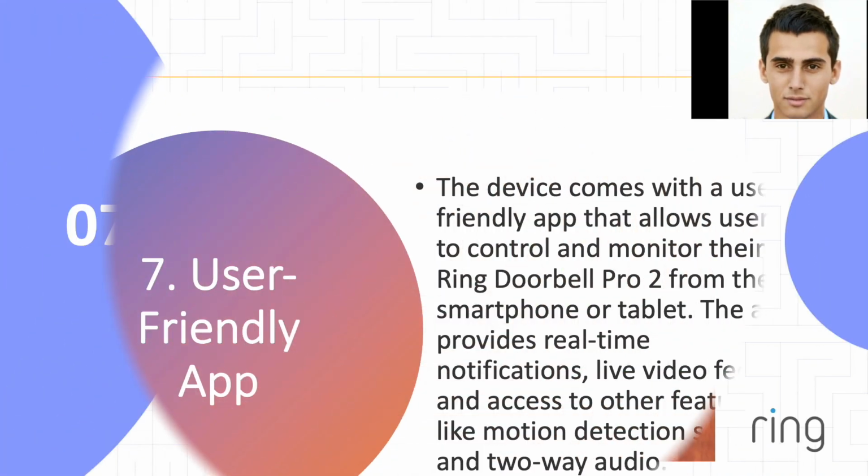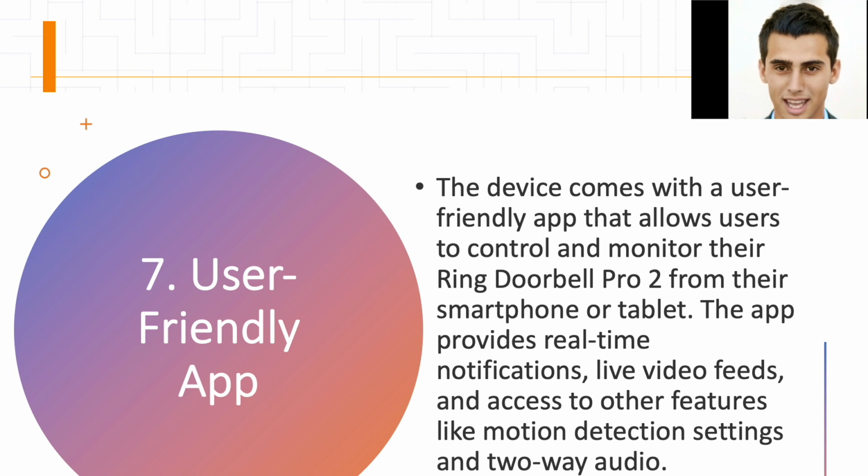7. User-friendly app. The device comes with a user-friendly app that allows users to control and monitor their Ring Doorbell Pro 2 from their smartphone or tablet. The app provides real-time notifications, live video feeds, and access to other features, like motion detection settings and two-way audio.